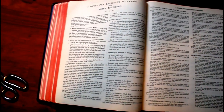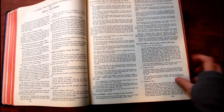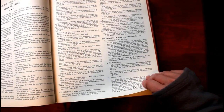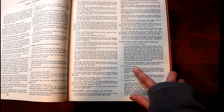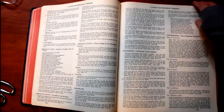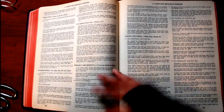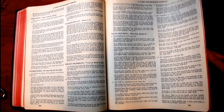Now, I just have to reiterate, you guys, that the Masons are not Christians, okay? It's not so. Backslider, how he may return to the Lord. And I wonder which God they're talking about. Okay. Let's see. Go. A guide for religious workers. That ought to be an interesting study, actually.